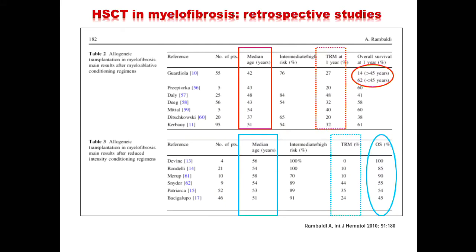The old studies show that when people used chemotherapy for the transplant, a fully old-fashioned myeloablative chemotherapy transplant, the toxicity was so high that there was like a 40% mortality. And so people were not really excited about that. These were patients selected for being very young, in their 40s. So those studies never really made a big difference in the transplant community.